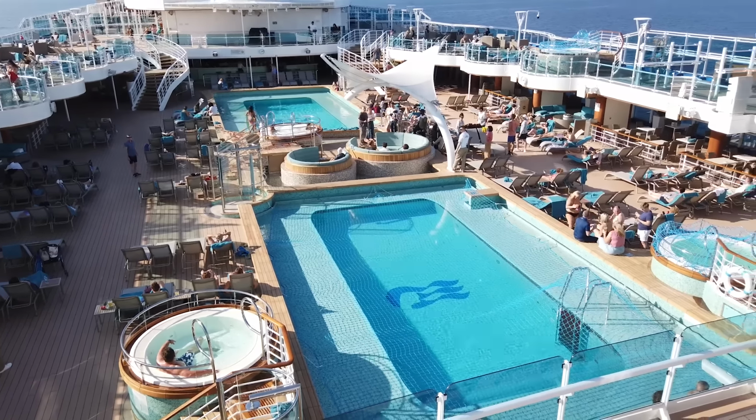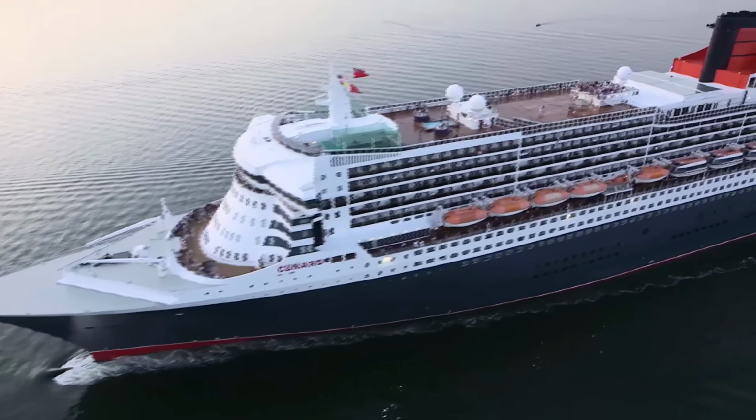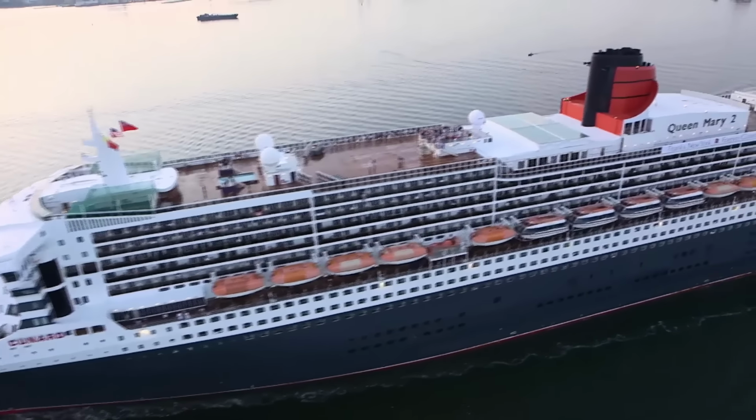The main pool and the buffet are at the top deck, with most cabins between there and the decks with those restaurants, theater, and those other venues. This is not the case on Queen Mary 2.